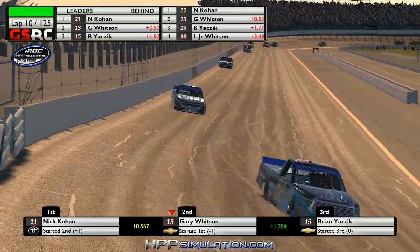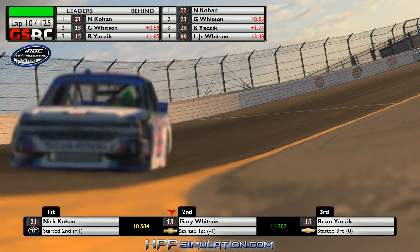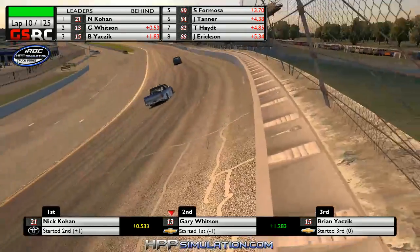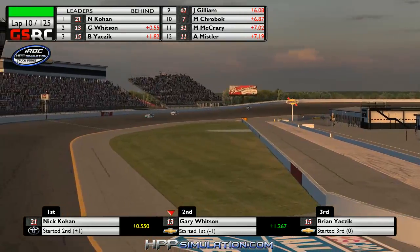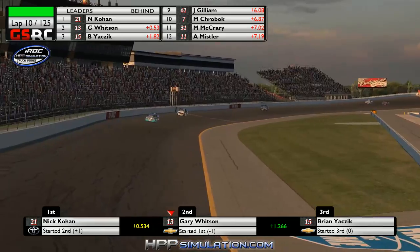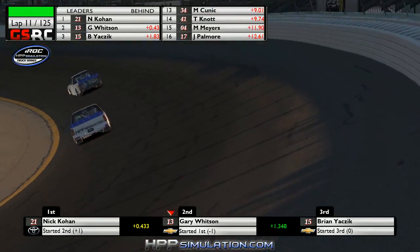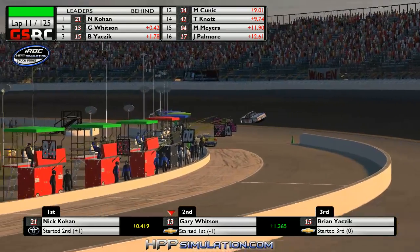Of course, one promising thing they still have on their side is all 16 trucks are still in the race and still on the lead lap. So if it were to come down to a race in points, if one of the top 4 drivers were to crash, they could fall all the way back to 16th. But right now the whole field is single file.